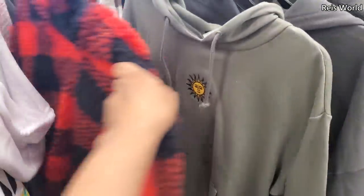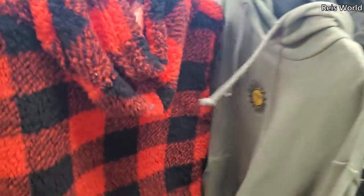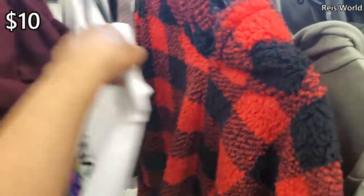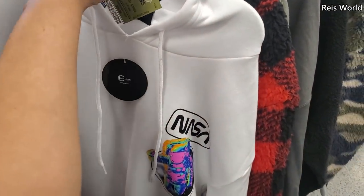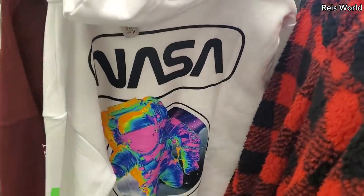So I think I'm going to grab this one for my daughter. So soft. Feels like you're wearing a blanket for $10. So very inexpensive. They do have NASA. You can also find this one in black. This will be $20. And here's the back.